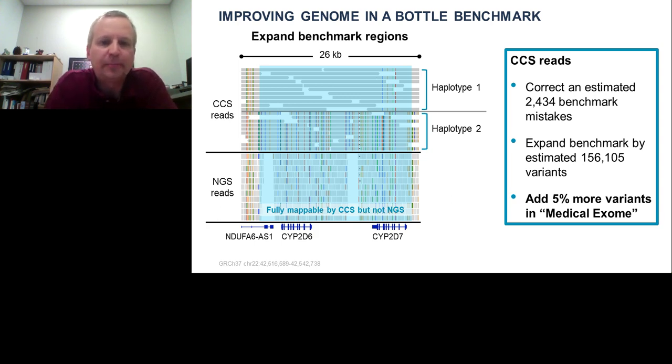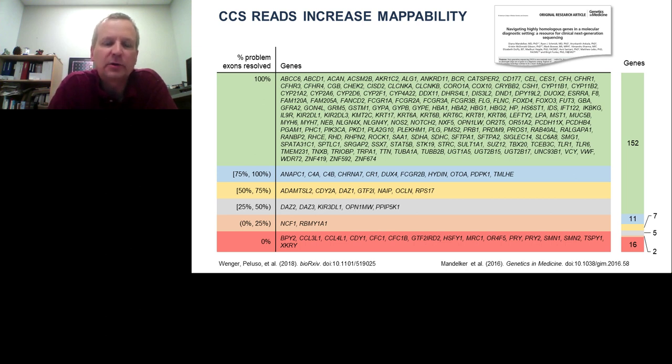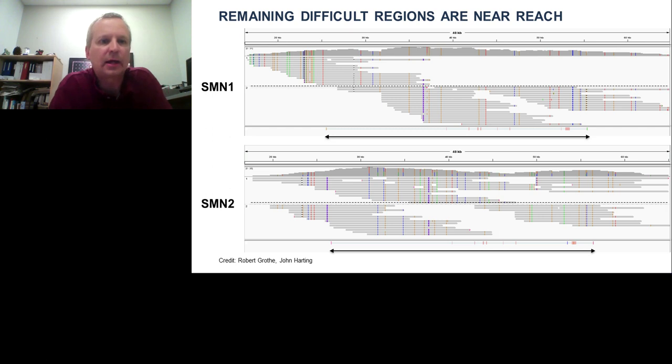And so just to highlight that a little bit more, one of the figures in the paper shows that there are a number of genes, and they're listed here, and characterized previously by Birgit Funke and colleagues in this paper on the upper right, that because of the presence of pseudogenes and highly homologous regions, all those genes are very difficult to resolve completely with the short read technologies. But our analysis indicates from this paper that the large majority of those genes are now accessible through the long and accurate PacBio read sequencing. Even some of the most difficult regions, like the SMN1, SMN2 genes, are near reach.